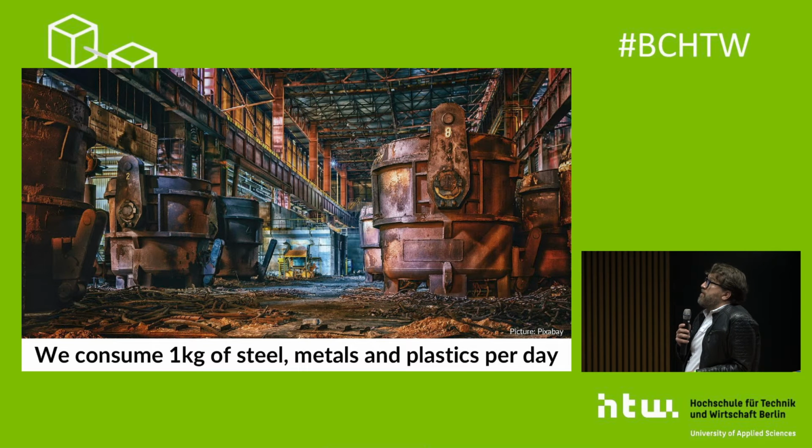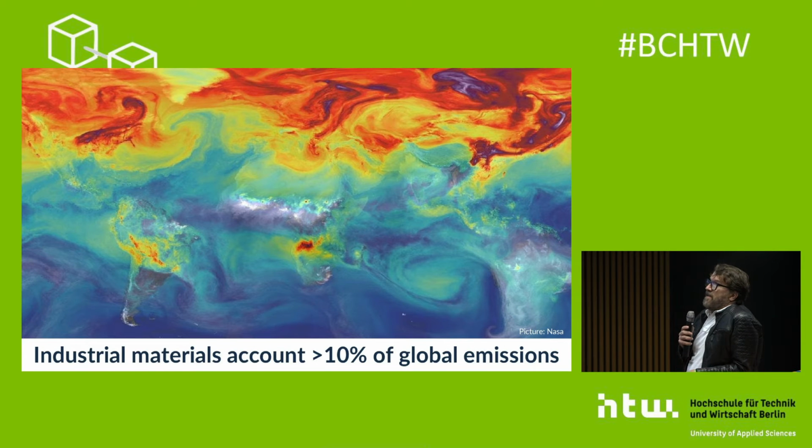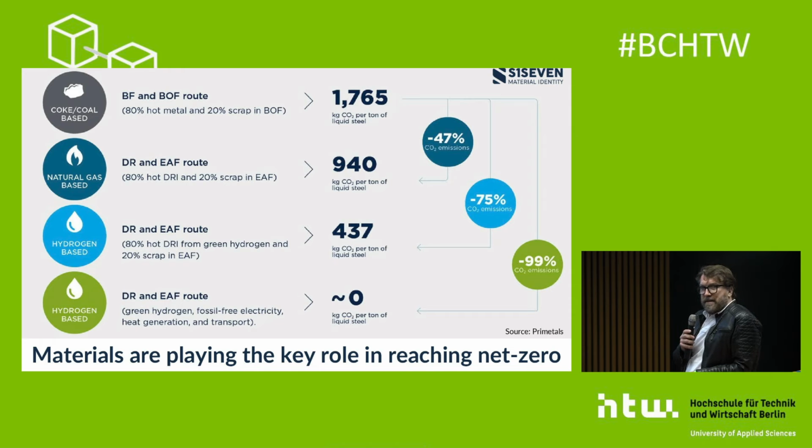So we all consume on average 1 kilogram of steel, metals and plastic per day if we look at global consumption. Next slide. Industrial materials and their producers account for 10% of global carbon emissions. Next slide. If you look at steel, for example, or metals and how they are produced, so on top you see what we have today: the traditional production method. So the metal is mined somewhere and then it's extracted and melted and all these things.